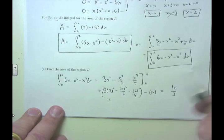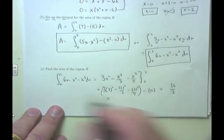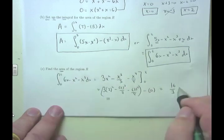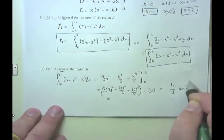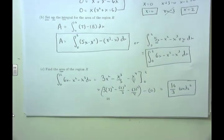There you go. But don't forget this. You were asked to find area, so units squared. If they ask you to find volume, what are you going to put? Units cubed, unless they actually give you the units. But you had to show your work. Does that make sense? It was an area problem, so units squared.